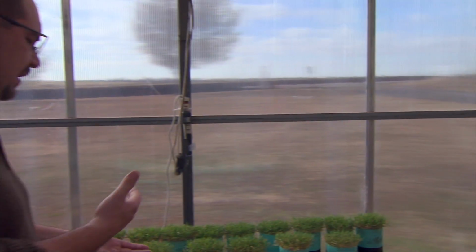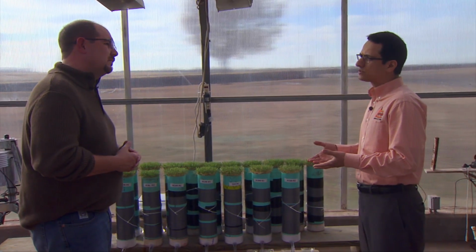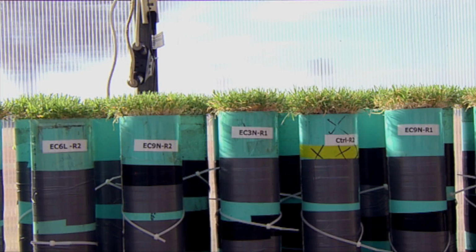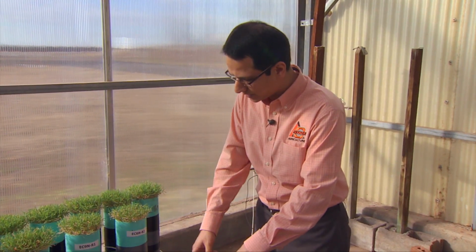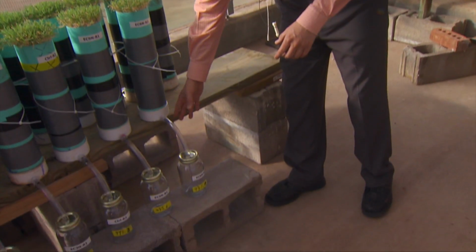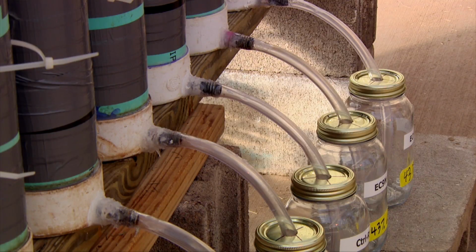How long has your project been working? This project has been going on for about 2 months. We're planning to continue this project for probably another 2 months or so. What we are doing here is we have different levels of irrigation salinity. We apply the water, we collect the drainage water that comes at the bottom of the columns. We analyze the drainage water for salinity and for some other components.